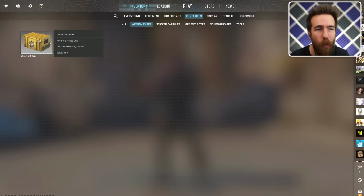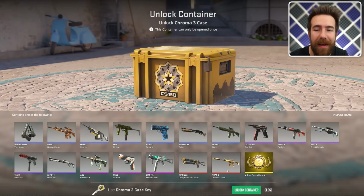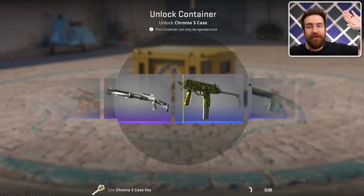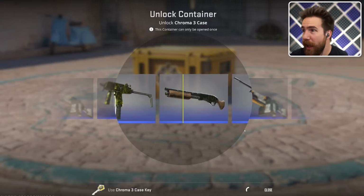It's all for this. You know why? Chroma 3. You know why? Chantico's fire. We talked about it. That, or we're getting the beautiful knife that we waited for on our last case. We've never done that. I've never hit gold or red on the last case. That would be amazing. Okay, not today. No big deal.